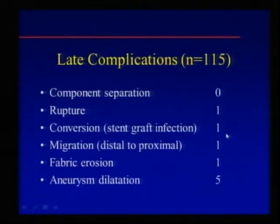We have had one patient who needed to be converted because he came back 3 years after repair with an infected stent graft. We have had one patient whose distal end of his stent graft was plugged into a rather short, previously placed bifurcated graft, and that proved to be an unstable implantation site. We simply had to add a bifurcated extension. We've had one patient whose stent graft fabric was eroded by a spicule of aortic calcification. But all in all, there is very little in the way of instability of the stent graft itself.